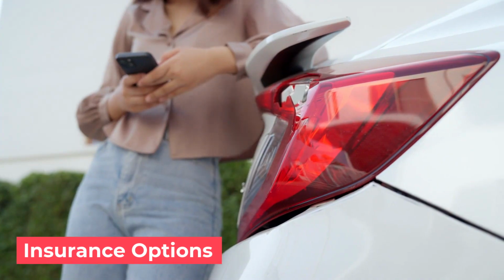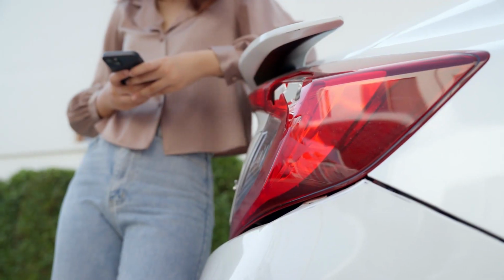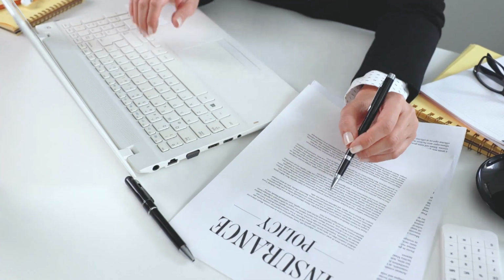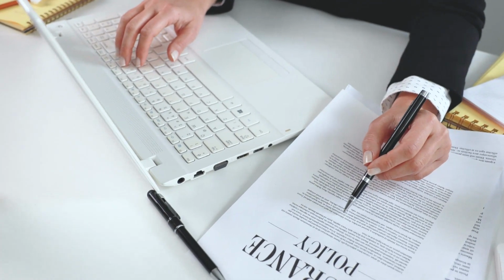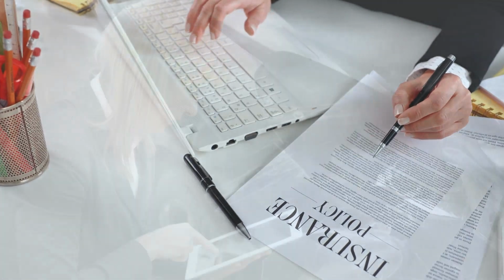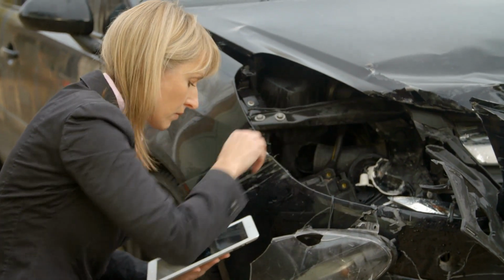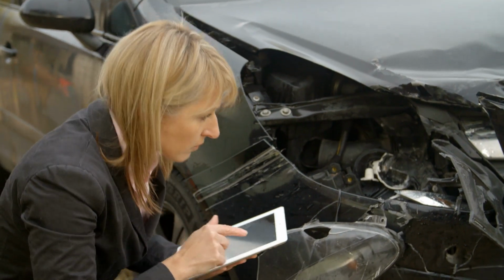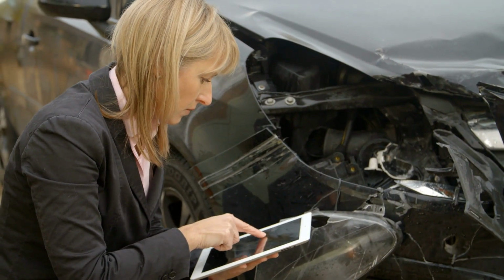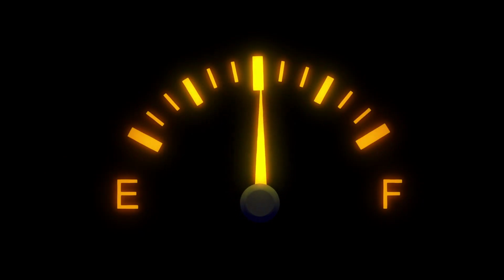Insurance options. In 2025, rental car insurance remains crucial. Here's a breakdown. Collision damage waiver covers vehicle damage from accidents. Liability insurance protects you against third-party claims. Personal accident insurance covers medical expenses for you and your passengers. Personal effects coverage insures belongings inside the rental vehicle. Pro tip: check your credit card or personal auto policy to see if rental car coverage is included before purchasing extras.